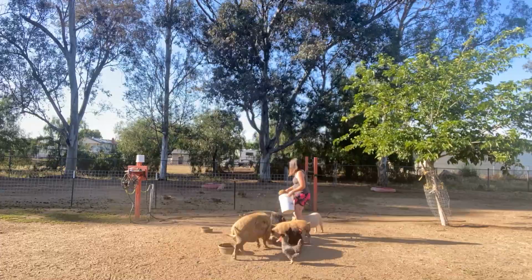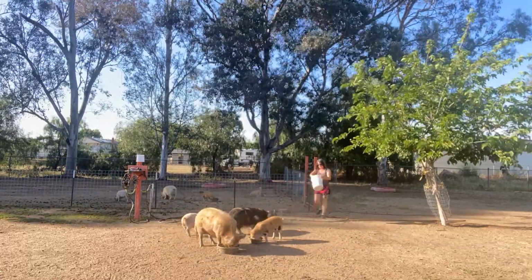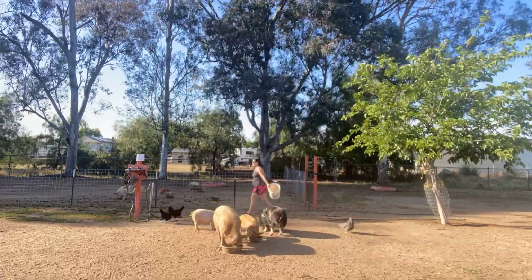Here's a fun clip demonstrating how we actually feed the pigs. We have the boys and girls separate. I have to go through the gates and try to get the food in their buckets without getting myself covered in mud.